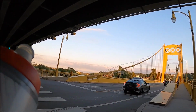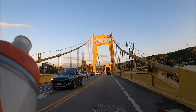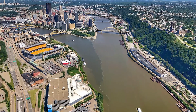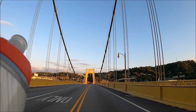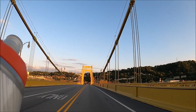So this is called the South 10th Street Bridge. We just call it the 10th Street Bridge around these parts. Now it is going to be just like every other bridge in Southside, and it crosses over the Monongahela River. Now it's going to drop you off right in front of the Armstrong Tunnels, at the end of which is Duquesne University. So a lot of Duquesne University students will live in Southside and cross over this bridge.